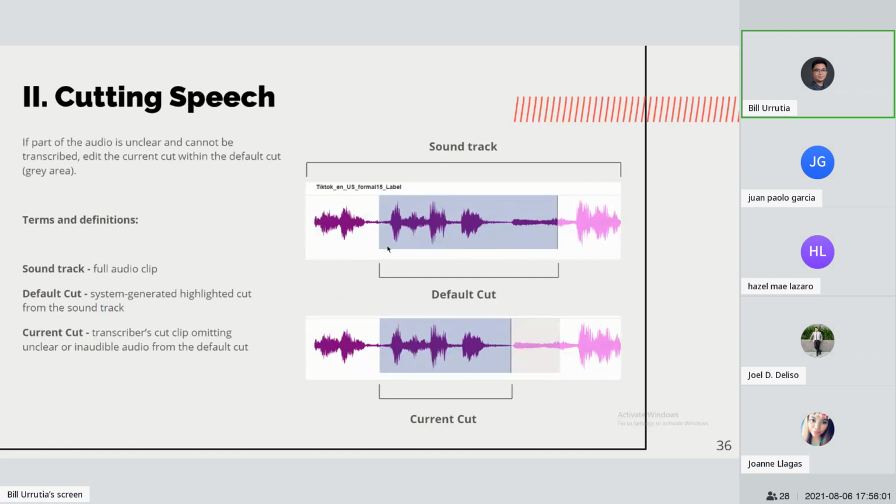Now, if you edit that, if you cut somewhere here, ito na yung magiging itsura niya. Ang magiging tawag na dyan is current cut. So soundtrack, malaki, pinakamahaba. Default cut is the system-generated highlighted text, kung ano yung generate ng transcribe natin. Then current cut is yung kinut natin, yung audio clip na yun na kinut natin. Terms and definitions, over here. You can review that din naman, but I basically explained it already.